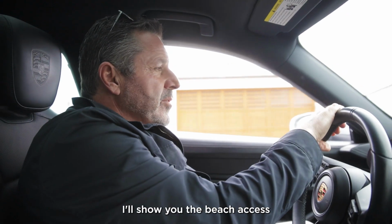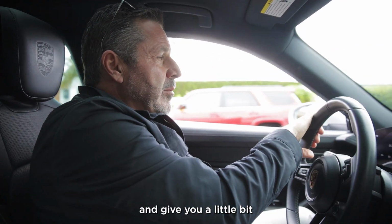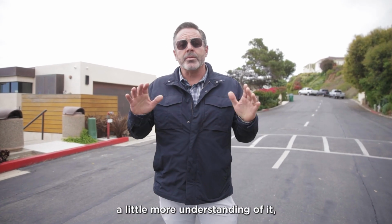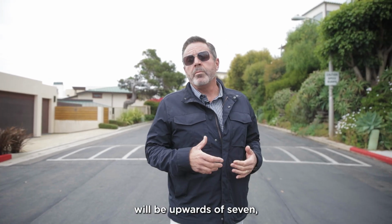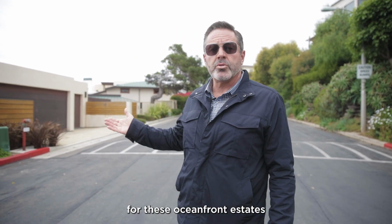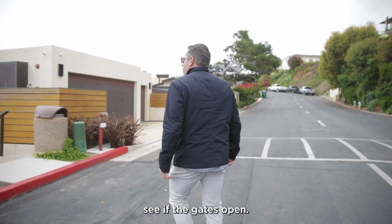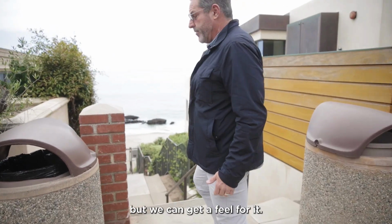But anyway, let's pull up. I'll show you the beach access and give you a little bit more understanding of the community, hopefully. Most of the homes in here will be upwards of 7, 8, 10, 20 million, higher than that even, especially for these oceanfront estates that are on the water. Let's go take a look at the beach access, see if the gate's open. It's probably not, but we can get a feel for it.